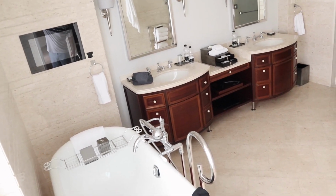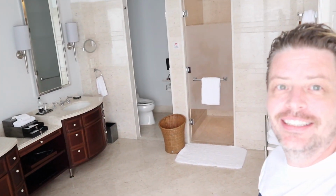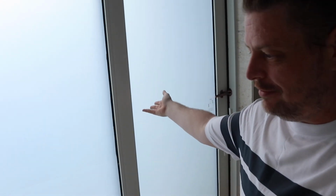Got like a tub here. Sorry, that's my swimsuit I wore last night when I went in the pool when I got here. Bathroom, shower. I mean, this is like huge. I'm in the center of this bathroom. It's enormous. Crazy. There's a patio door here that leads to a patio that you could just stand there if you want. And then in the closet there's another door to the outside.